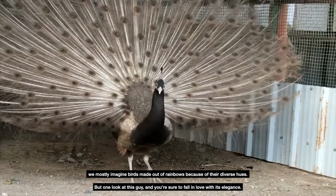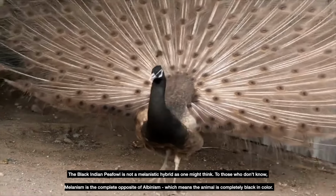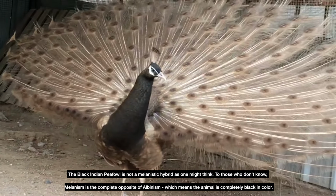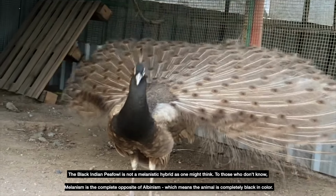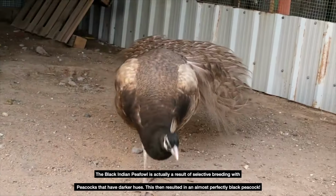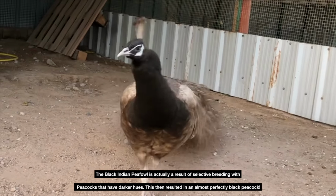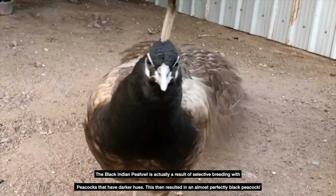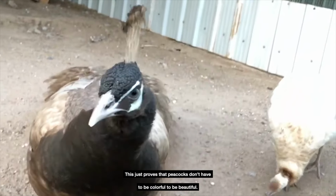But one look at this guy and you're sure to fall in love with its elegance. The black Indian peafowl is not a melanistic hybrid as one might think. To those who don't know, melanism is the complete opposite of albinism, which means the animal is completely black in color. The black Indian peafowl is actually a result of selective breeding with peacocks that have darker hues. This then resulted in an almost perfectly black peacock. This just proves that peacocks don't have to be colorful to be beautiful.